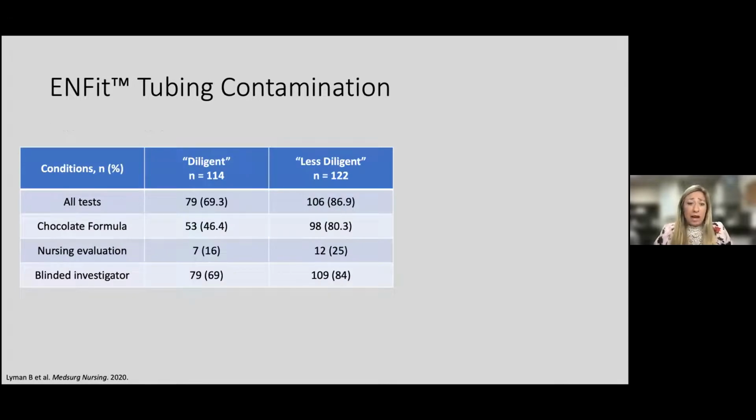When we look at all conditions and all tests, the diligent arm had about 70% considered still contaminated versus about 87% in the less diligent group. For the chocolate formula that was visible to the eye, less than 50% were considered clear in the diligent arm.